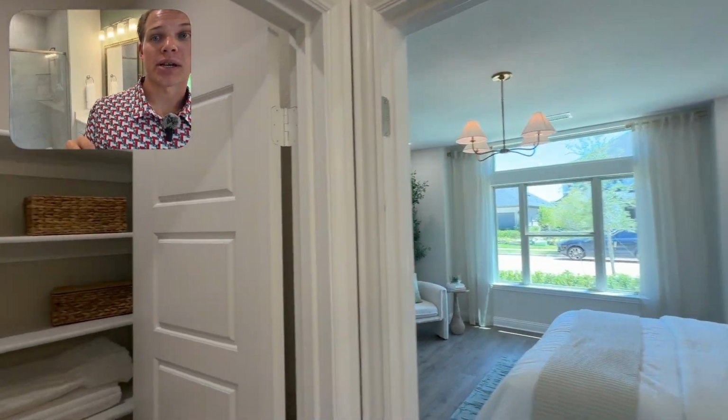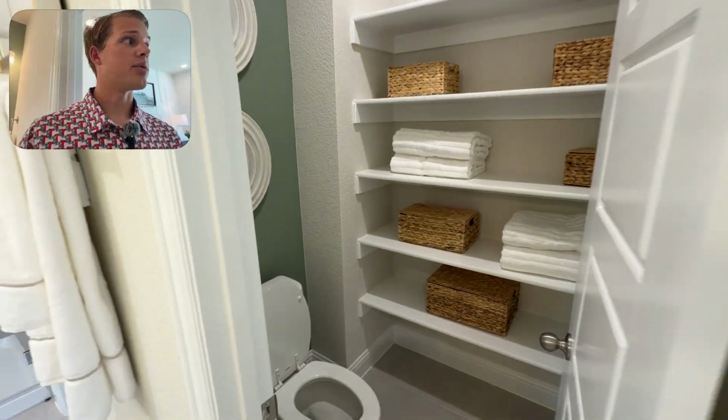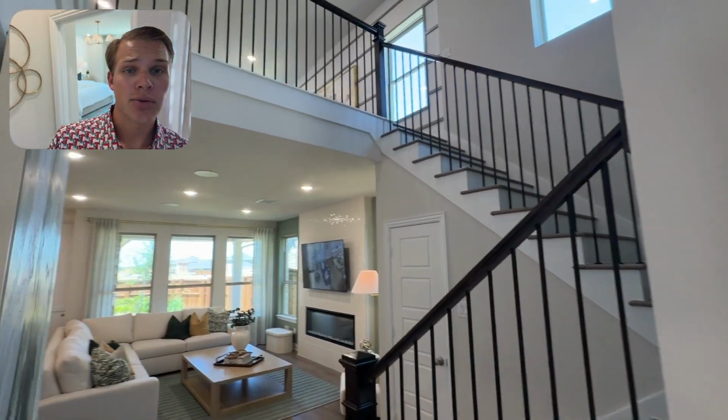Let's go check out that upstairs. Pretty big. Oh, your bathroom and linen closet are combined. Okay, that's nice. I like that. Let's go check out this secondary living space up here, it's awesome. And then I'm going to tell you about your taxes and the bugs.